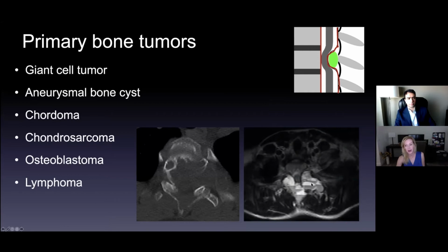And these are hemorrhage levels. So there's blood and fluid in these. So a bunch of fluid levels. This is an aneurysmal bone cyst.